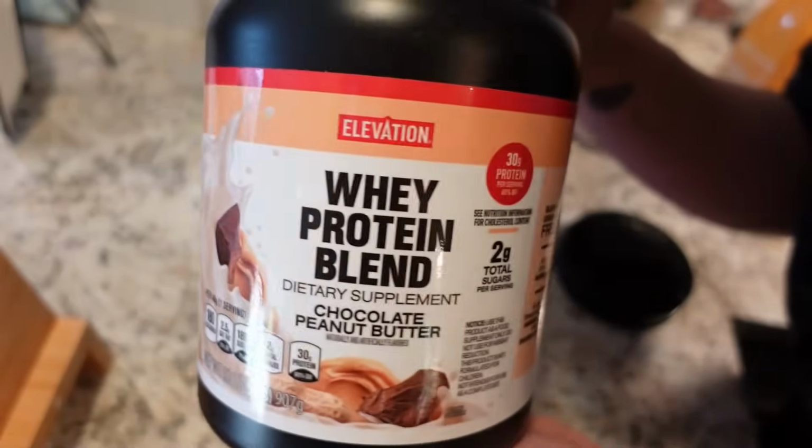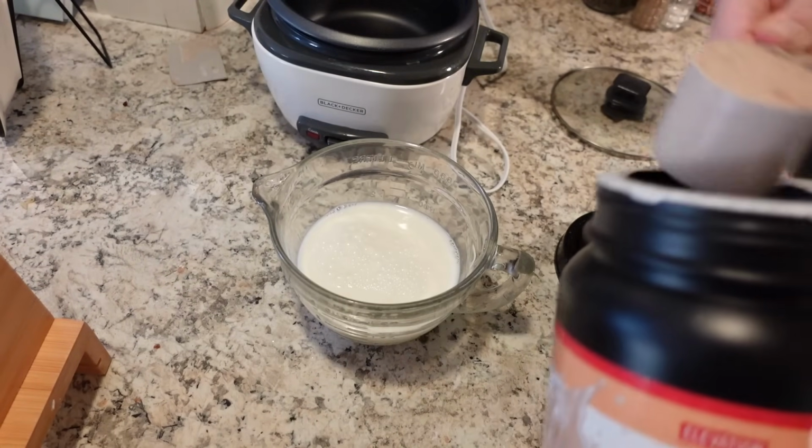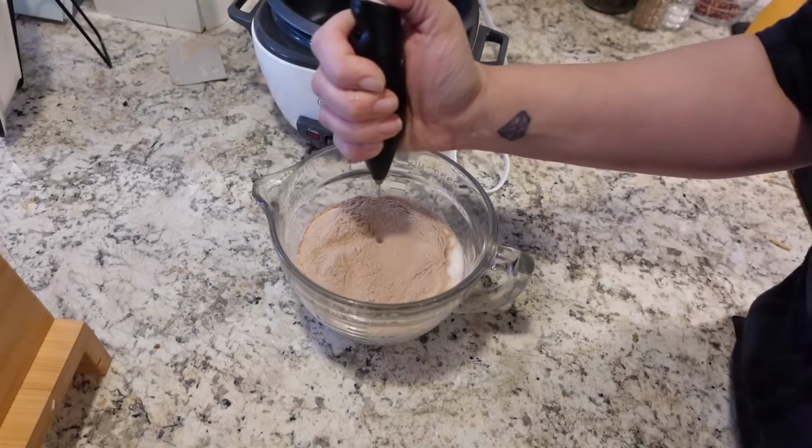And this is my protein powder I'm using. You don't have to do protein in your oats. However, I love a good filling breakfast. This protein powder is from Aldi. It's chocolate and peanut butter, and it is so good. There is so much protein in that.